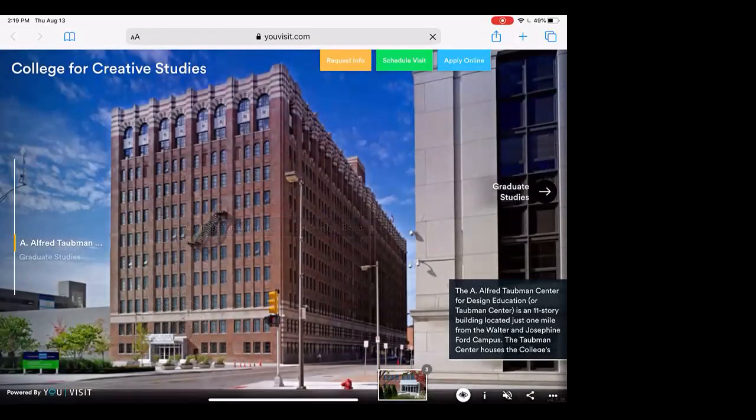So next, we have the Taubman Center. The Taubman Center houses all of our design-based classes: ad, communication, fashion accessories design, interior design, transportation design, and product design.